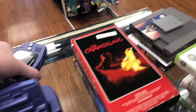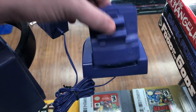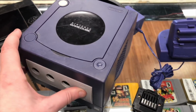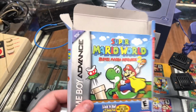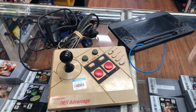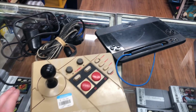I gotta check. Then we have a Game Boy Advance with this like rechargeable battery pack. It's kind of cool. 2 jumper packs and Super Mario Bros. Deluxe for the Game Boy Color. An Indigo GameCube. A box only for Super Mario World, Mario Advance 2. It's kind of crushed. This U-Draw tablet, PS2 controller, and this Advantage. I didn't really want these. It was just kind of like a, you know, just take everything at once kind of deal, so I didn't really pay for those.